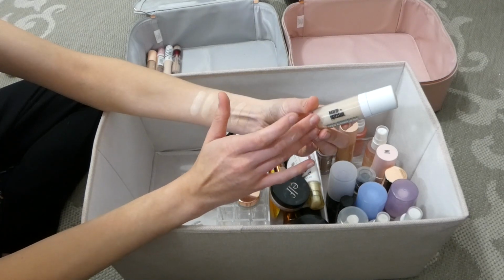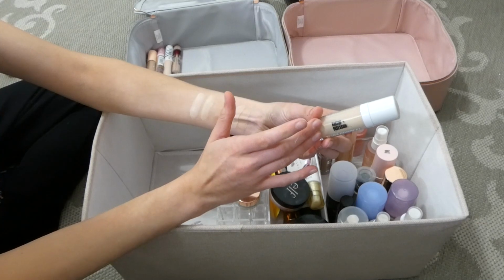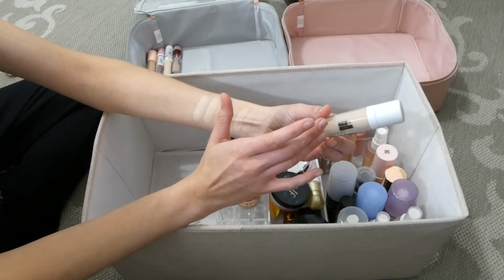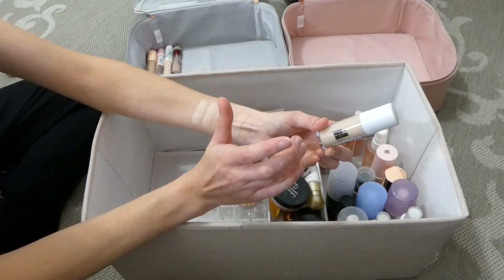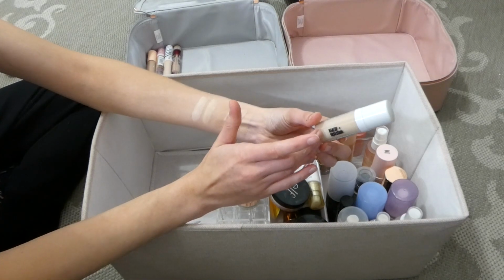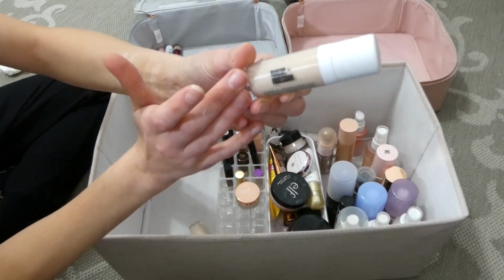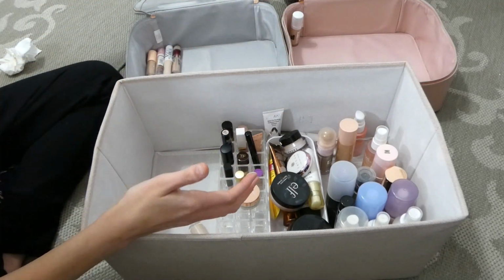This is a great concealer. I love this concealer so much, but I've had this for a very long time. I think I need to push myself and tell myself that it's time to get rid of it. And if it does still exist, I need to pick up a new one because it is great. If Makeup Obsessions is still around and you haven't tried this, I recommend trying it because I really like it and it's very affordable.